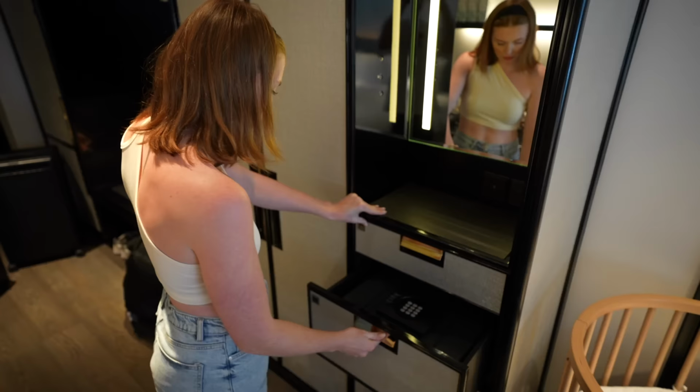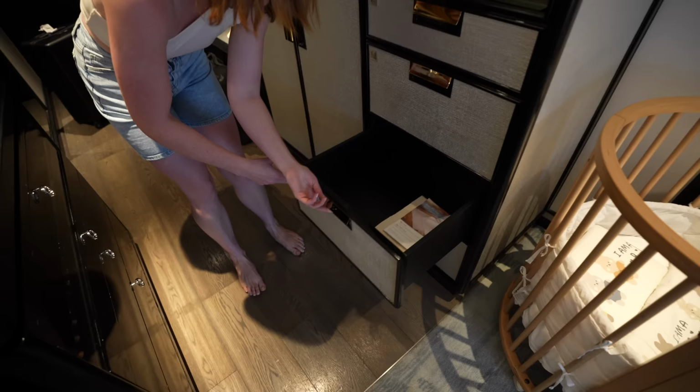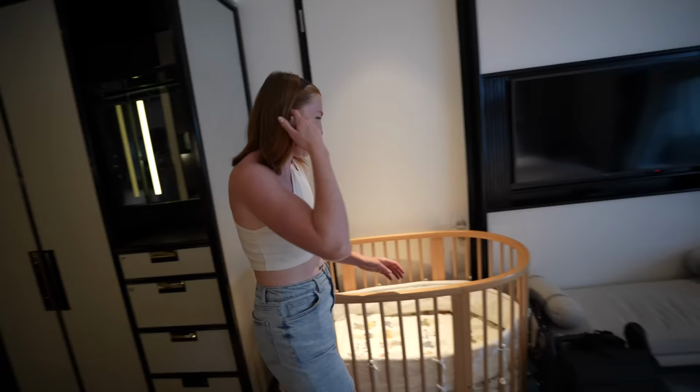Wardrobes here. Hairdryer. Got a safe in the drawer. Very cool. It's all been very well done, hasn't it? So Coda's bed is just... Oh, I really want to know what's in the other two drawers. You just left me hanging there. Well, they haven't got little tags on. So maybe they're nothing. Oh, laundry bag. Okay. Sorry, I was just too curious.